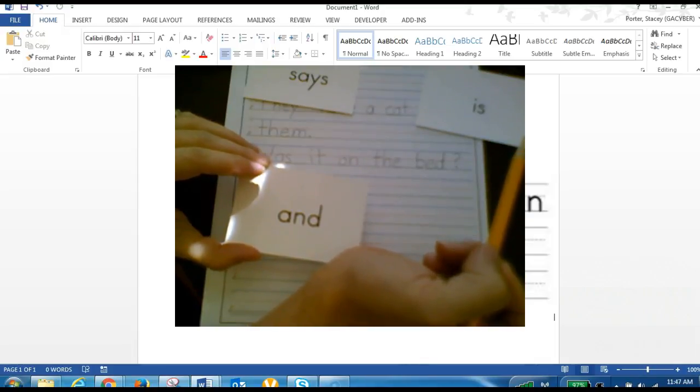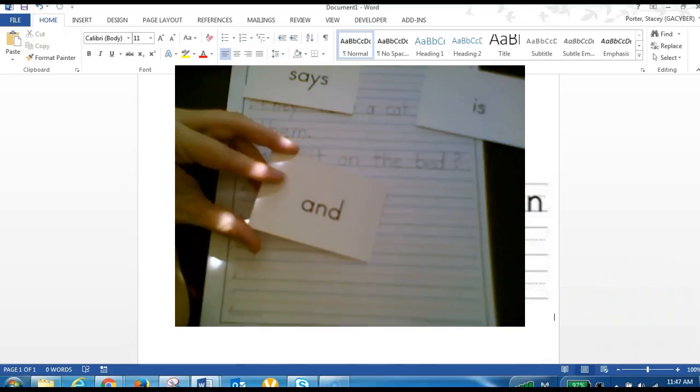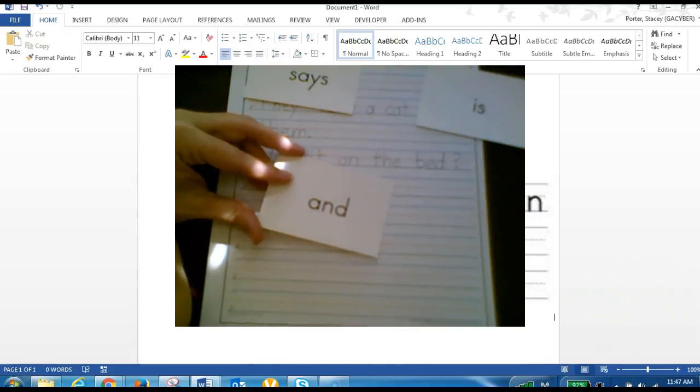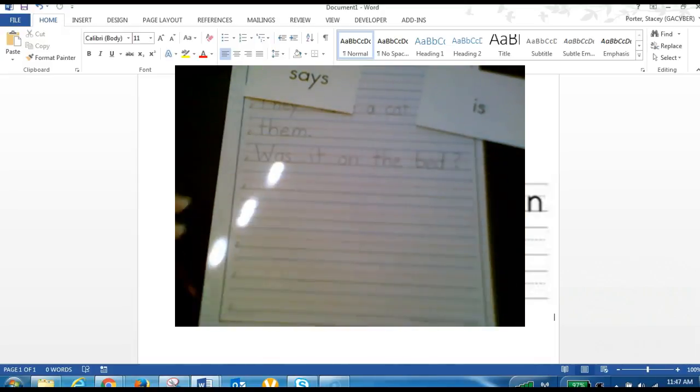And, can I fit and there? Mom says it is on the bed and I want it. That doesn't make a good sentence, does it? Mom says it is on the bed. We'll leave and for another time.